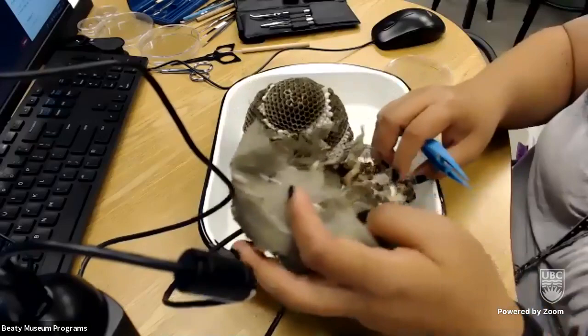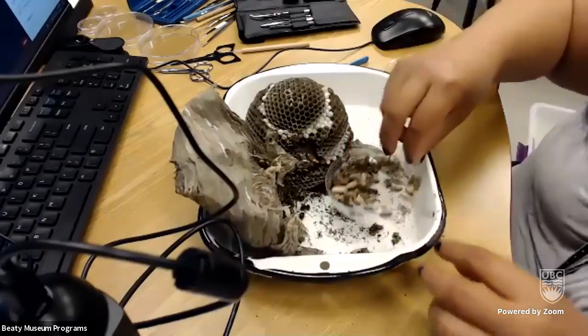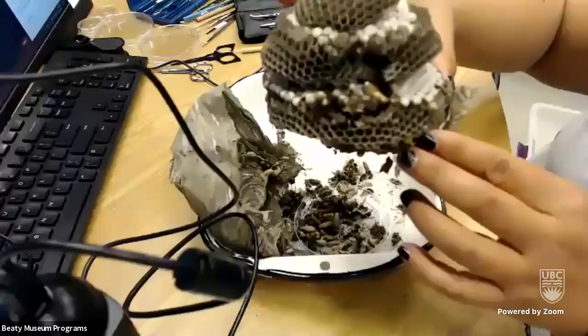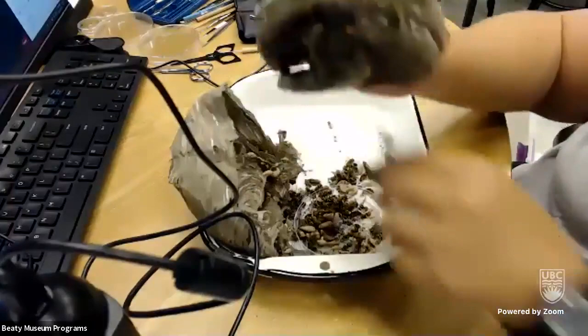I've got a bigger nest to show you a little later. But here, we've got the inside, these combs. These probably fell out of these combs, and we've got a variety of individuals. So I'll show you a little better here. Okay, there you go. It looks like this one really has 3 layers and the outside covering here, and we can take those apart.